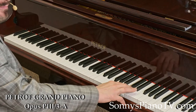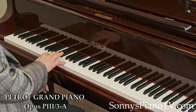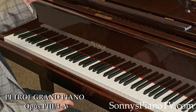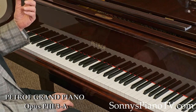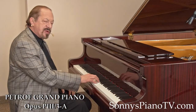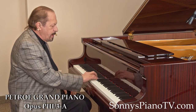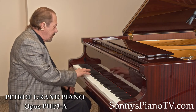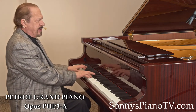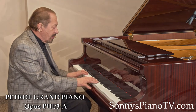It sings. Beautiful, beautiful, beautiful. And the action, very snappy. A lot of power. This is a 6'3" grand. And you get really nice nuances on this too.